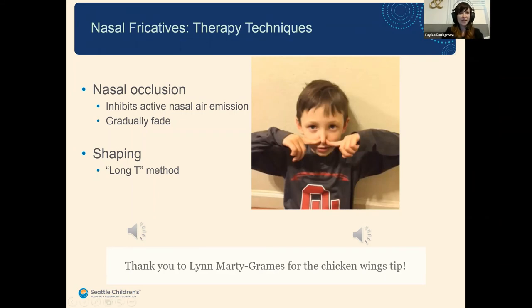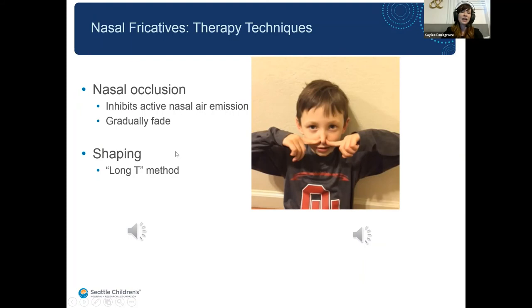Finally, I think that, no, this is not finally. I have another slide after this. I also like to use shaping as a therapy technique. And so the old tried and true long T method works really well for children who are using nasal fricatives for an S, but they have a strong T. And so what we'll do is just say, all right, let's say that T sound. All right, let's say it a little bit smaller. Let's hold it out. And then you just reinforce, wow, that sounded like the snake sound we were going for. And then just keep reinforcing it that way.